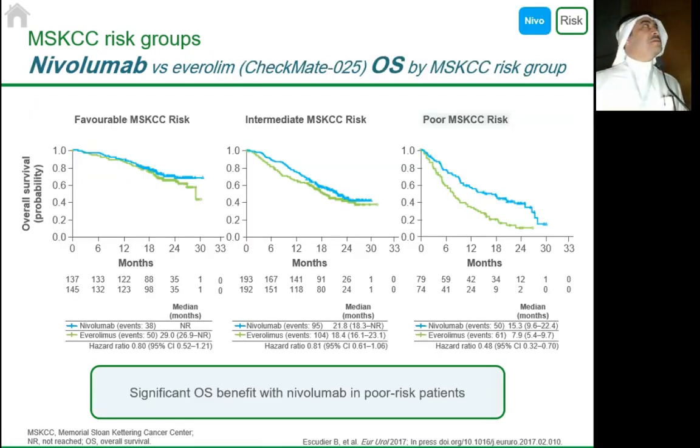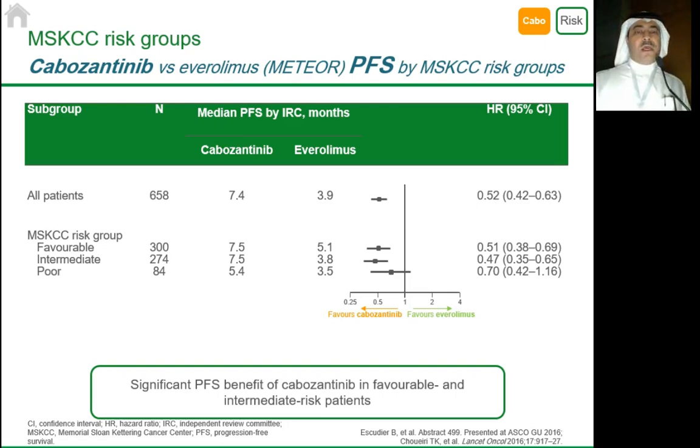Okay, so when it comes to nivolumab, when it was compared to everolimus in the CheckMate 025 study, nivolumab showed overall survival benefit in the poor risk group, as you can see from the nice separation of the curves here, which you don't see in the intermediate and favorable risk group. So it would be a preferred option for the poor risk groups. Cabozantinib, on the other hand, showed a significant clinical benefit in favorable and intermediate risk patients, but not the poor risk group.